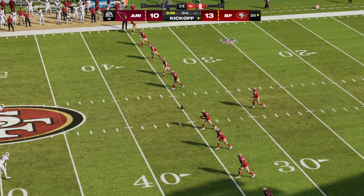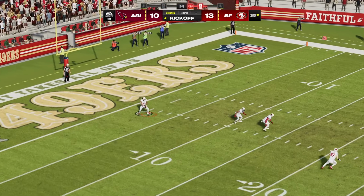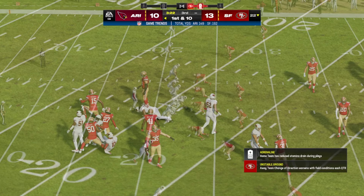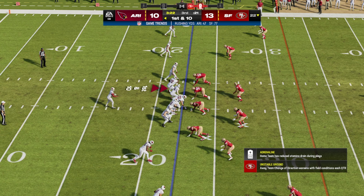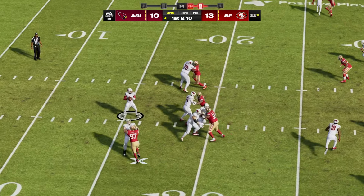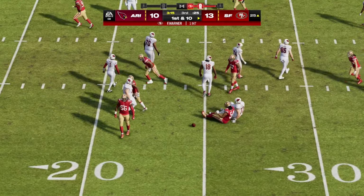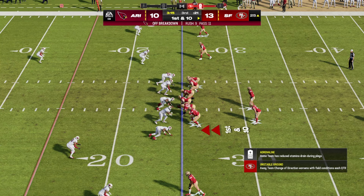So after the made field goal by Moody, he's back out to kick this one away. And he returns this to the 22. Arizona's offense at the line, ready to get their drive started. Over on the sideline, hoping to hit that reset button between possessions. Last time out, he tries to force it in, and it's intercepted. Picked off by Fred Warner. And the return will stop right around the 25.